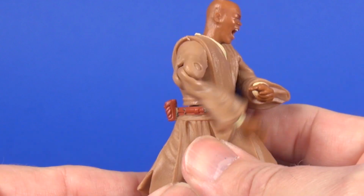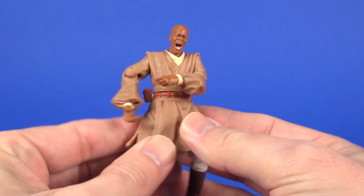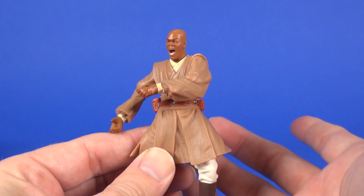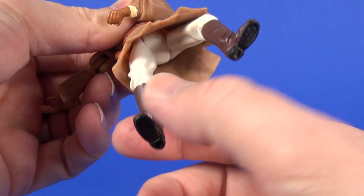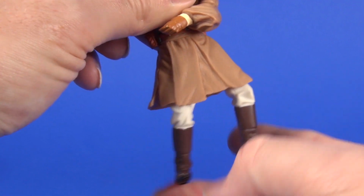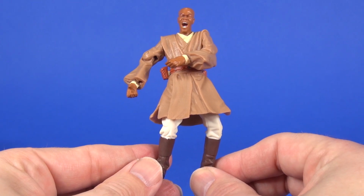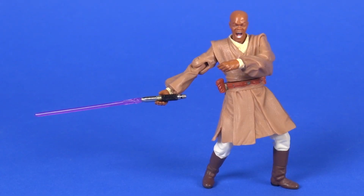The waist, while it does have that articulation because of the little button that you push on the back, you're not going to be able to position it how you want. It's pretty much going to be stuck in that spring back position. As for the legs, there is some swiveling to them, and his little robes here are opened wide enough to allow you to make any adjustments you need, so you're going to be able to get him to balance and stand up just fine. And that's all you get. There's no ankle or any feet articulation to the figure, which I think was relatively standard for the figures at that time.